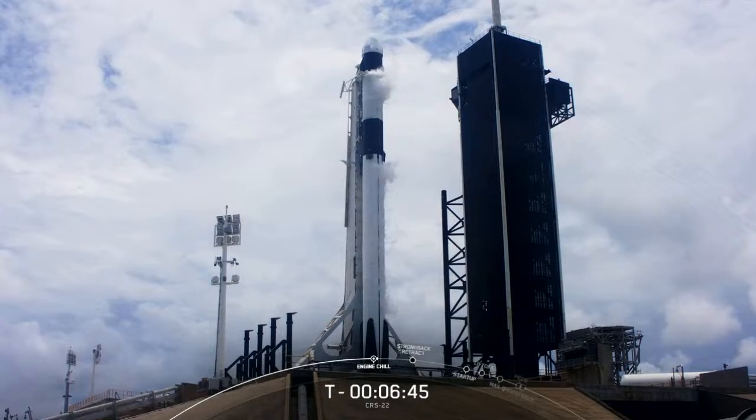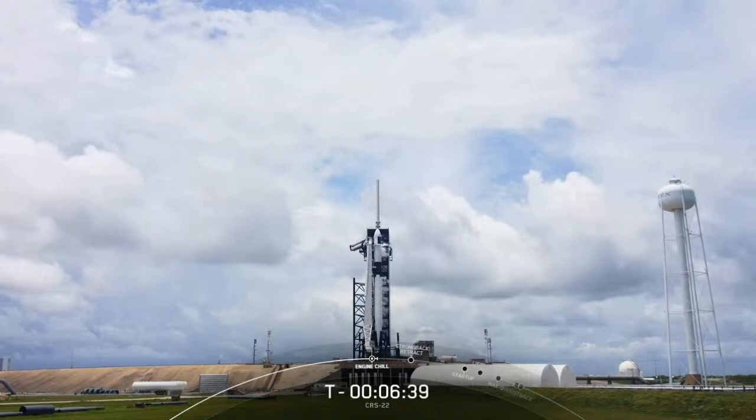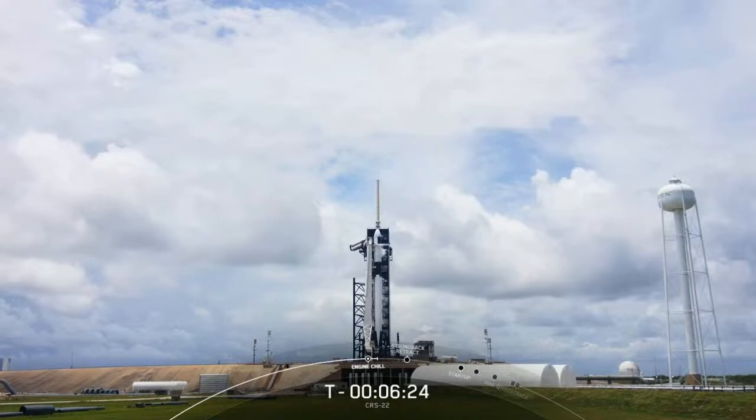Falcon 9 uses helium as a pressurant, that's to backfill the propellant tanks as we consume liquid oxygen and RP-1 by the Merlin engines during ascent. Helium loading began before the webcast went live and will continue to top off until about 1.5 minutes before launch. Now, to make sure that the engine startup goes well, we also perform what's called engine chill. It started at about T-minus 7 minutes.